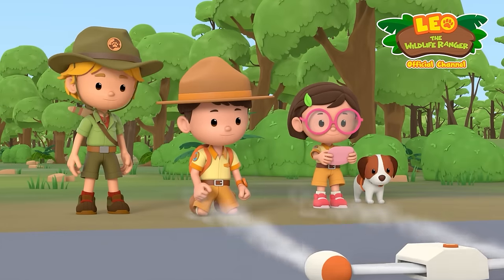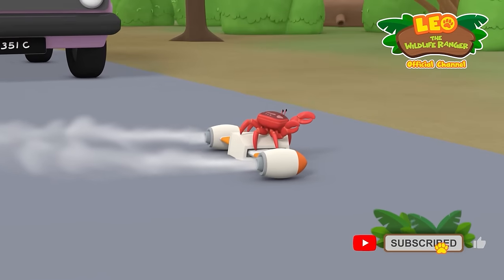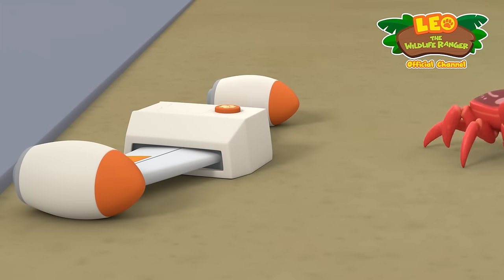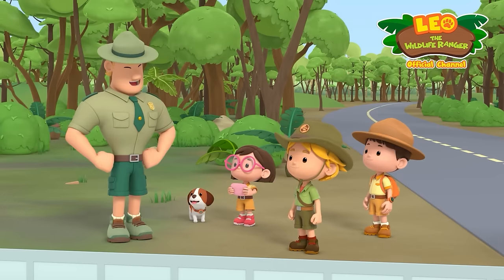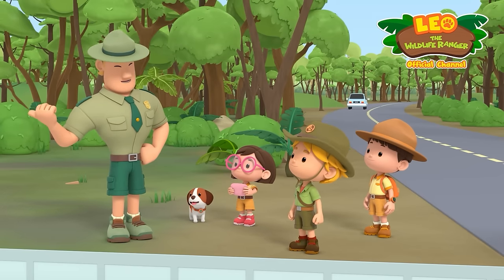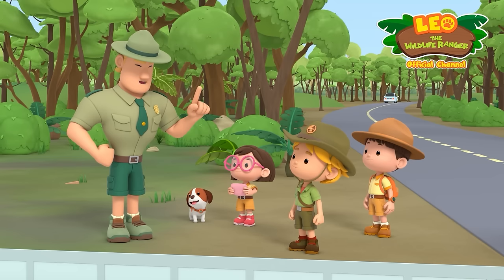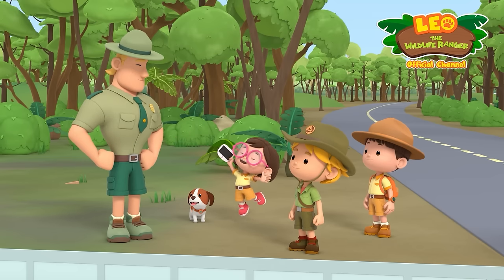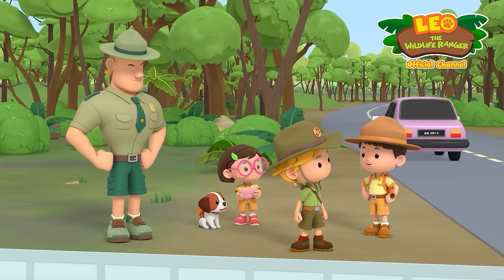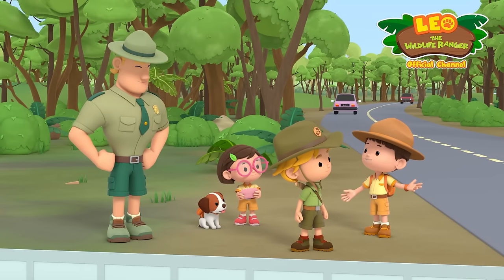Amazing! Amazing. You did it, Katie. Good job, Junior Rangers. That was some quick thinking. The barrier has been fixed. No crabs will get onto the road now. Yay! Whew. That's great to hear, Ranger Rocky. Let's go, guys. I can hear the waves crashing.